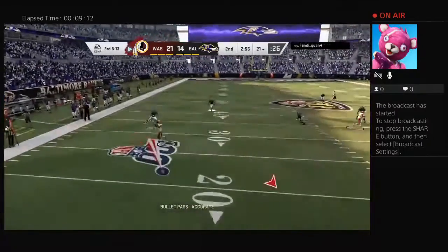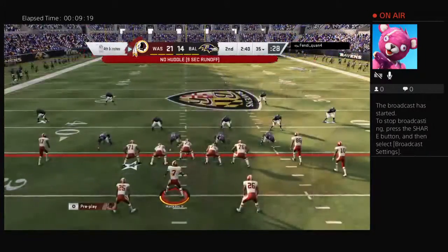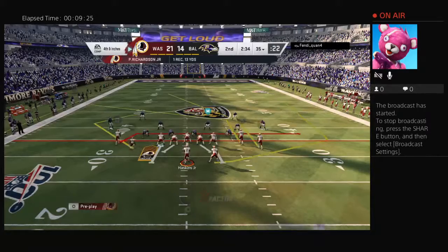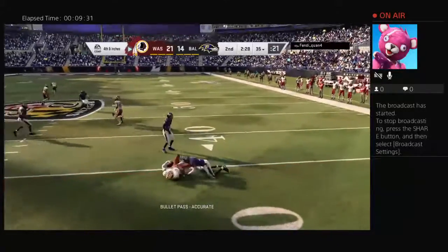Here's Haskins to throw. He'll get this to his speedster, Paul Richardson. And he will be very close to a first down, but I see the closed fist of the referee, and that means 4th down. Here we go on 4th down. Haskins looking for McLaurin, and he's got him.